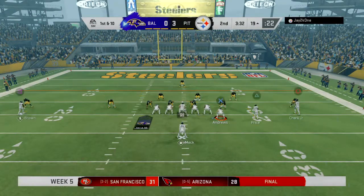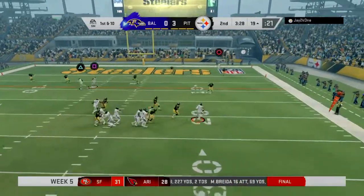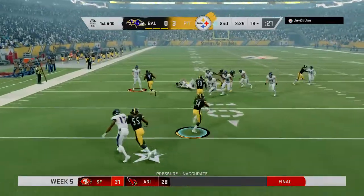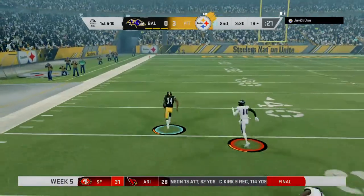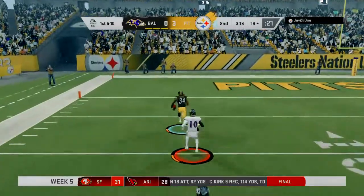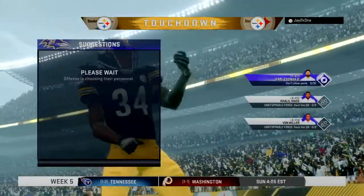On 1st and 10, Michael flushed out right. Oh, you saw that one coming. It's intercepted, thrown back across his body. The safety, Terrell Edmonds, picks it. It's a foot race. He's at the 30. And he's in for 6 and a Steeler touchdown.